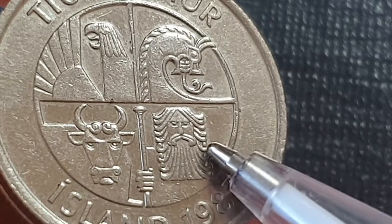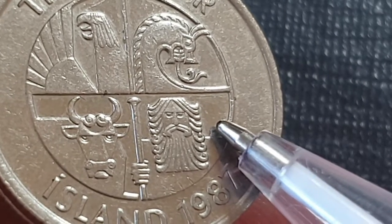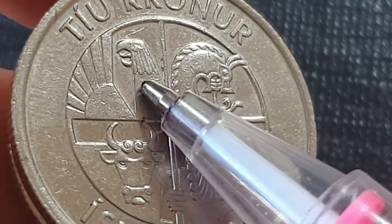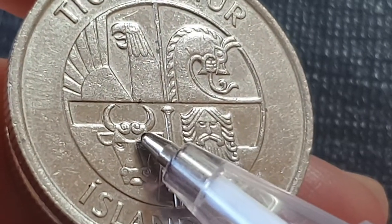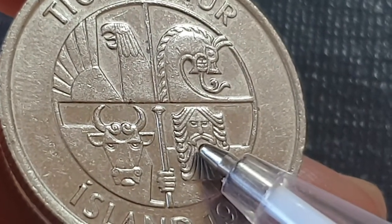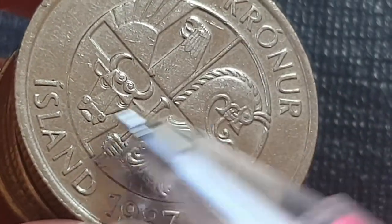So we have the giant down here for itself, and his name is Bergrisi. Then we have Dreki the dragon. We have the boar, which is Griðungur. Then Gammur the eagle. So the eagle is north, giant is south, the dragon is east, and the bull west. So if we turn it this way, north, south, east, west.